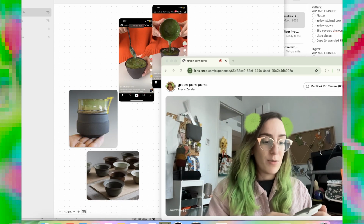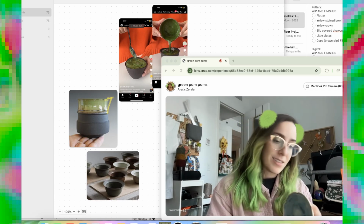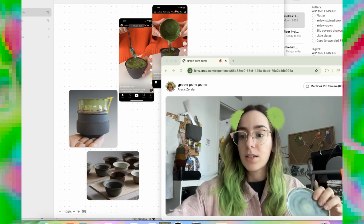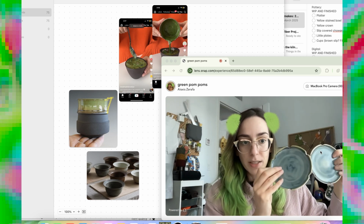So I thought they would be dark green, but something in the underglaze interacted with the green glaze, and it made them blue. So it's a set of 3 beautiful little flower plates. I think they're very fun.